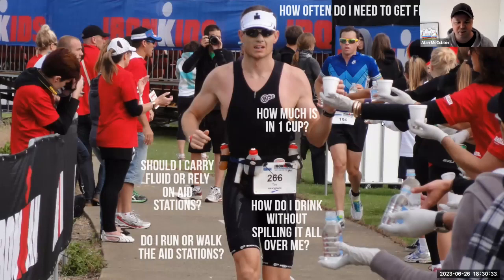And so you need to think about that when you're doing your planning of how many cups do I need to drink. Should I carry fluid or rely on aid stations? Again, that's going to be really personal preference. You can see this guy's got a fuel belt, which is more for diluted gels, but that will provide some fluid. Some people will actually carry a soft flask like trail runners do, or others will prefer just to use cups and bottles from aid stations.